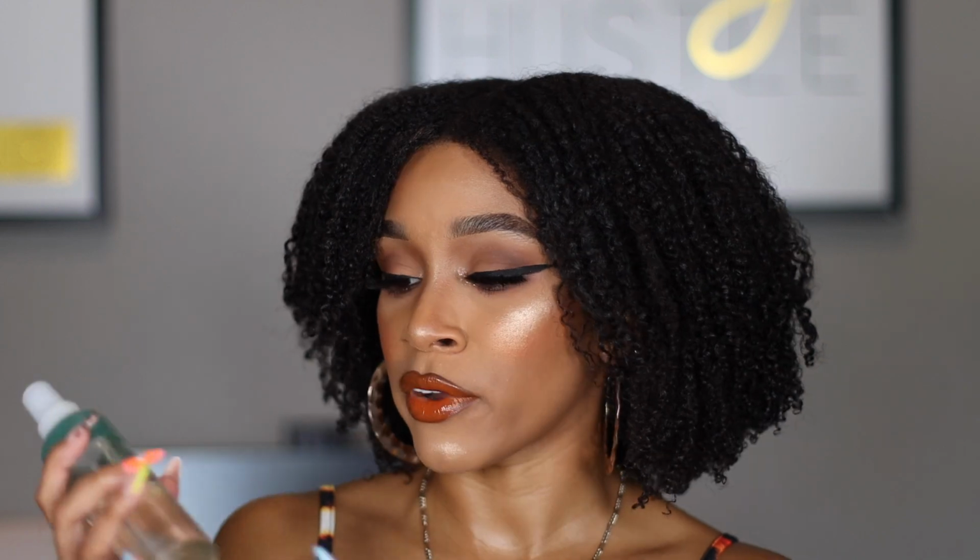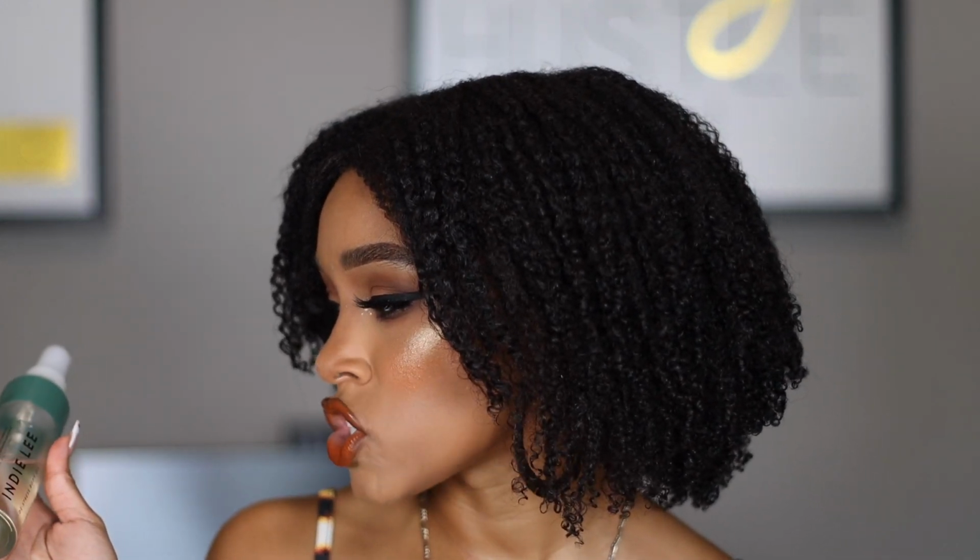So for the next product, we're going to talk about this product right here. This is from the brand Indie Lee. This is their De-Stress Body Oil, Calm and Rebalance. Love this. I tried it as soon as I got it, because I got it gifted to me, and I was like, yo, this is crack. First of all, my body be glistening, hydrated. It looks beautiful. But because of the scent in it or whatever ingredients are in this thing, it really is calming. It really does de-stress you.